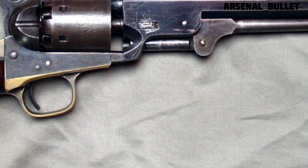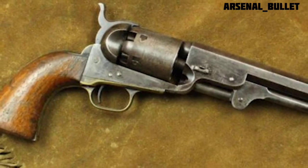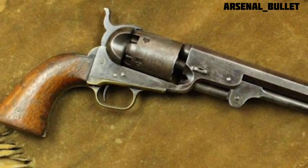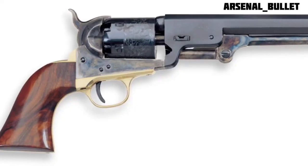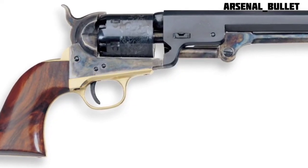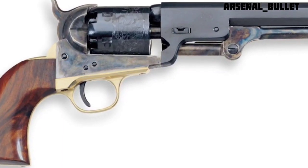Its legacy endured for many years, and even in the early 1900s, it continued to captivate the imaginations of budding shooters like the legendary Elmer Keith. It's important to recognize that the Colt Navy holds a pivotal place in firearm history. Without the groundbreaking Navy model, Colt's unparalleled success may never have come to fruition.